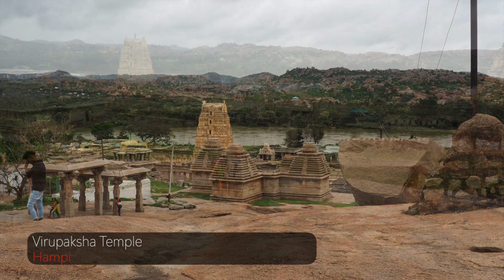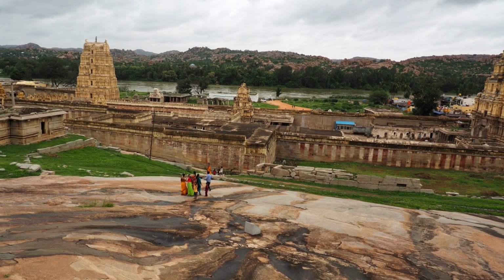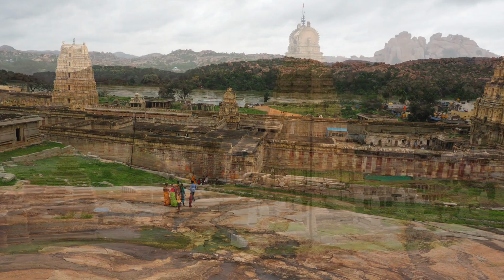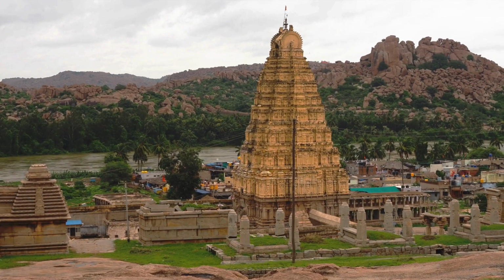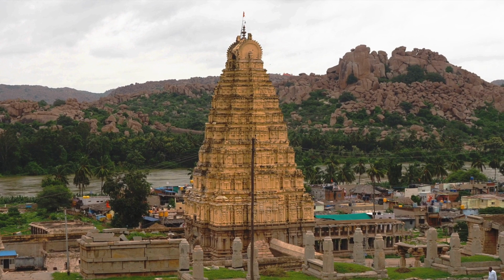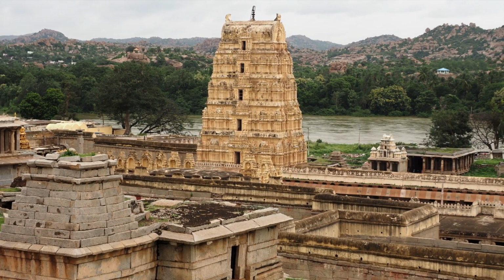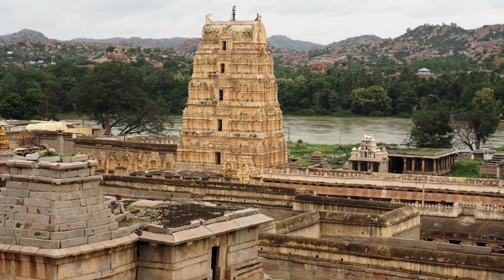The Virupaksha Temple is the most important monument in Hampi. The temple was built in the 7th century, long before Hampi was designated as the capital of the empire in the 14th century. This temple is remarkable for its imposing architecture, carved columns and painted ceilings. It has remained an important place of pilgrimage and festival in the region.